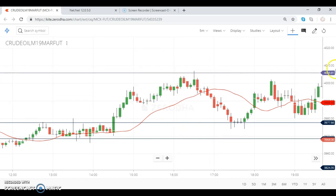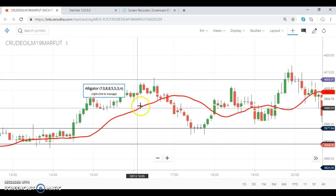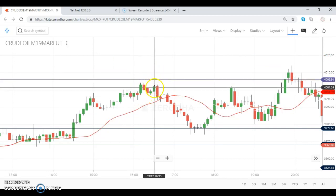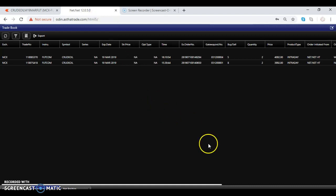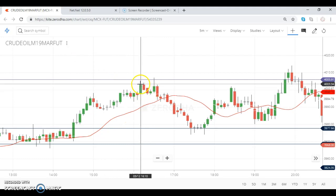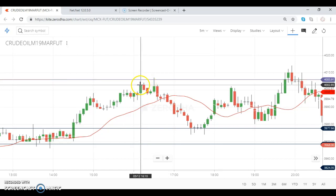I know 4005 is a very huge reversal zone for crude because of my technical analysis. So I was targeting 4002. As you can see, around 1610, this candle made a high of 4004, and my sell order was executed.